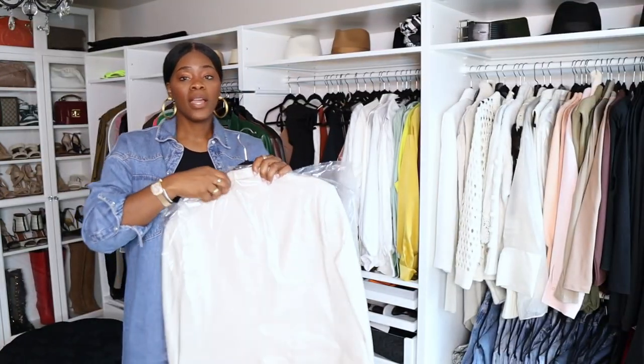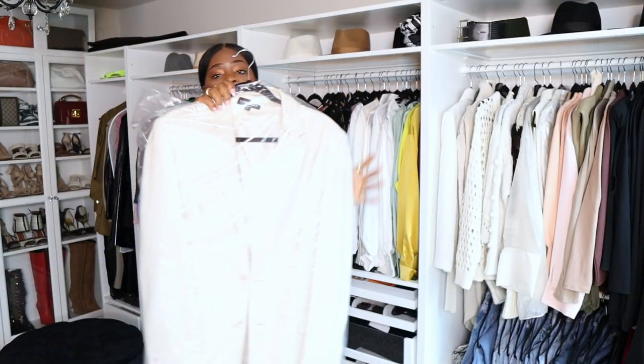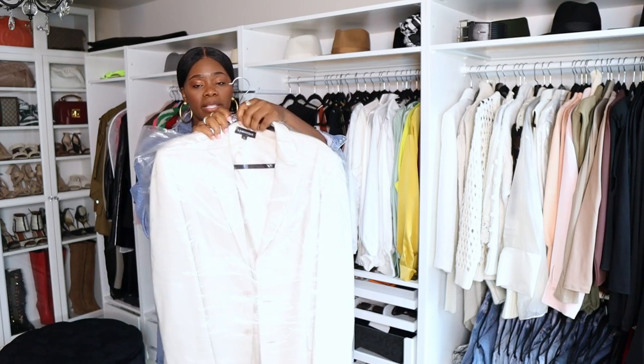Saks sometimes sell their blazers, and the prices are lower because you guys know Saks always has a sale. But I wanted to show you the ones that I absolutely love. They are the same style of blazer, but the colors are what I really wanted to show you guys and what I'll be wearing this fall. So first, I'm gonna get into this ivory color blazer.